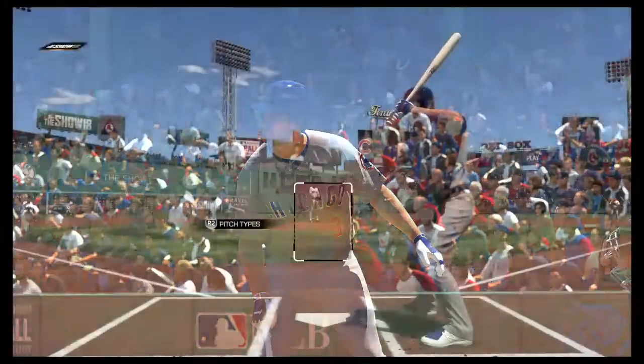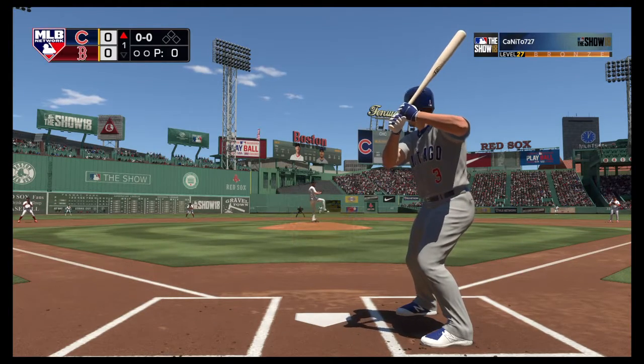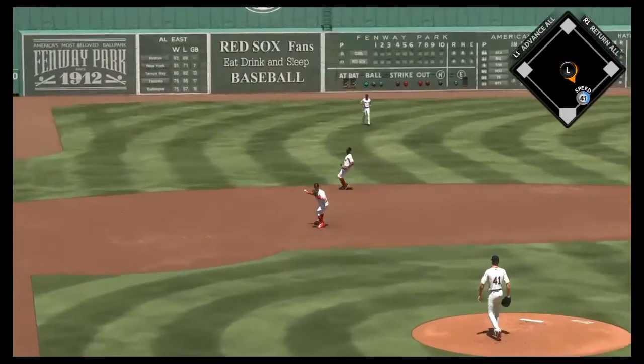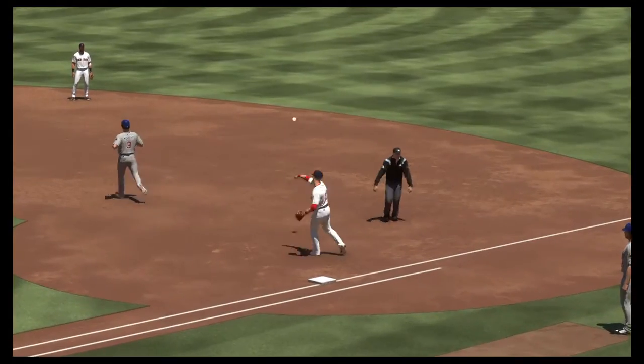Matinee baseball on. Here's Daniel Murphy now, and we are ready for some daytime baseball. He's ready. Here's the first offering. Hit on the ground to third. And Kinsler will flip it on to first for out number one.